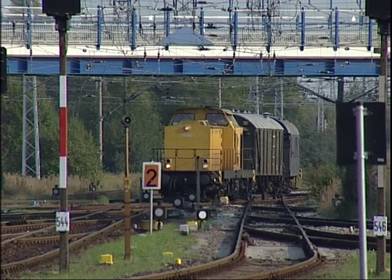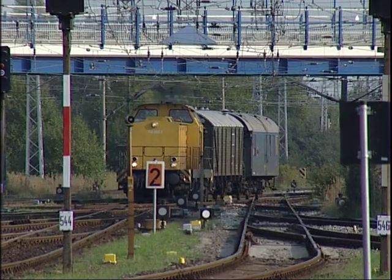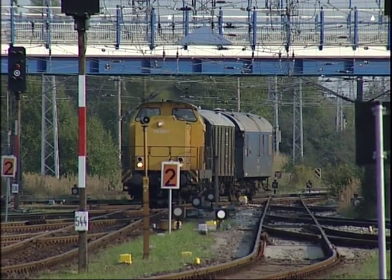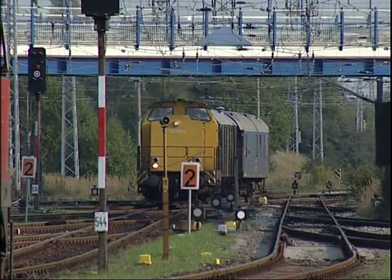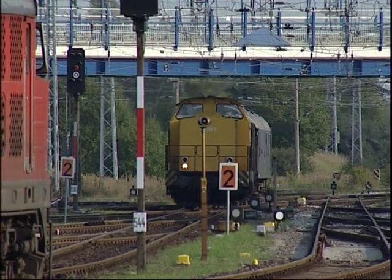An XDR Class 201 in the shape of 710966 arrives with an engineer's train. This locomotive is thought to be owned by the company Deutsche Gleis- und Tiefbau, a track maintenance company and subsidiary of DB.